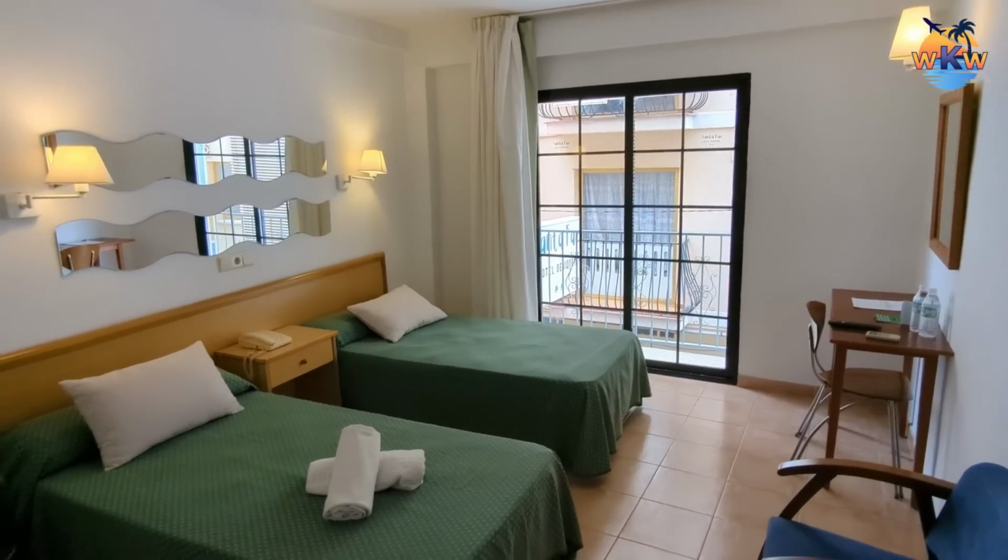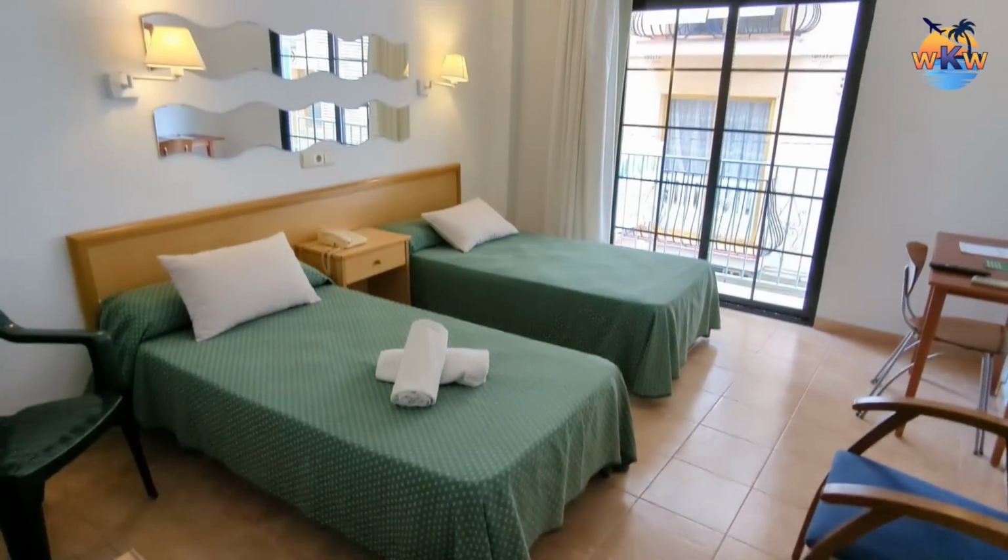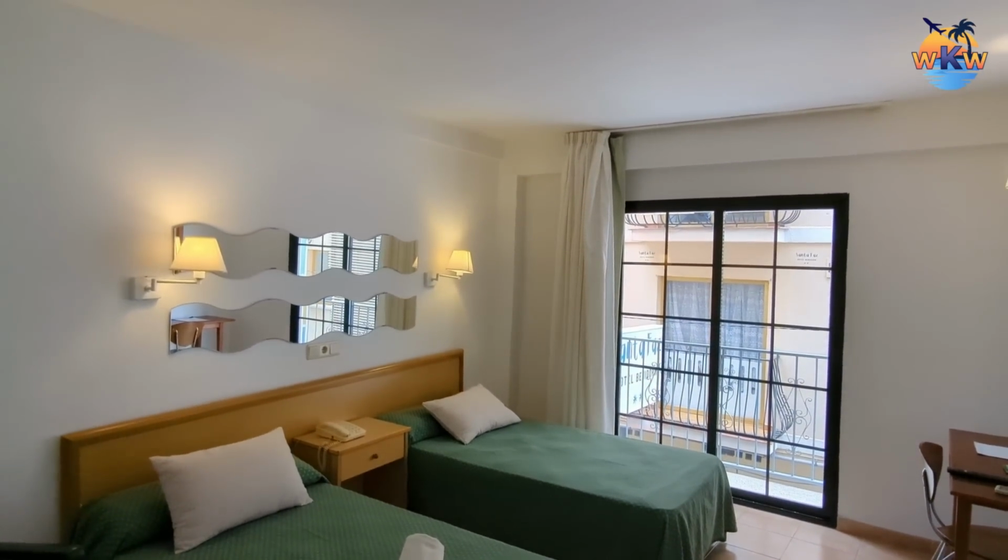Now I'll show you how bright the room is with the curtains wide open. Now, I don't normally check the aircon, but people have said that they've stayed in several apartments and hotels that claim to have aircon, but it doesn't actually work when you get there. So let's check the aircon.